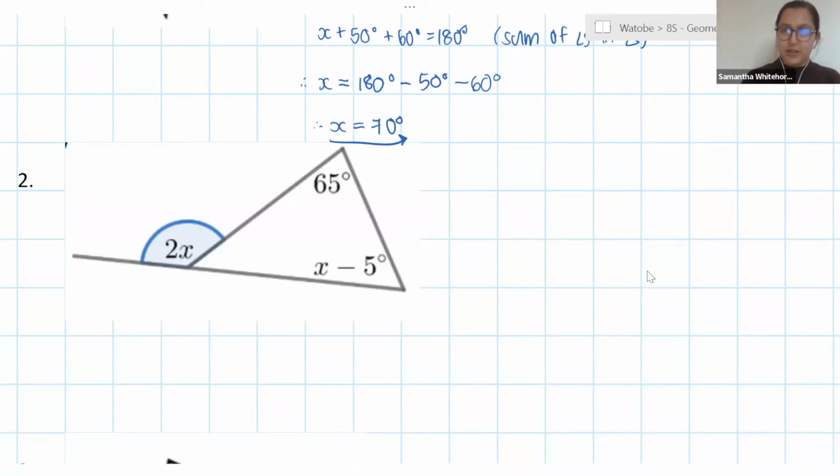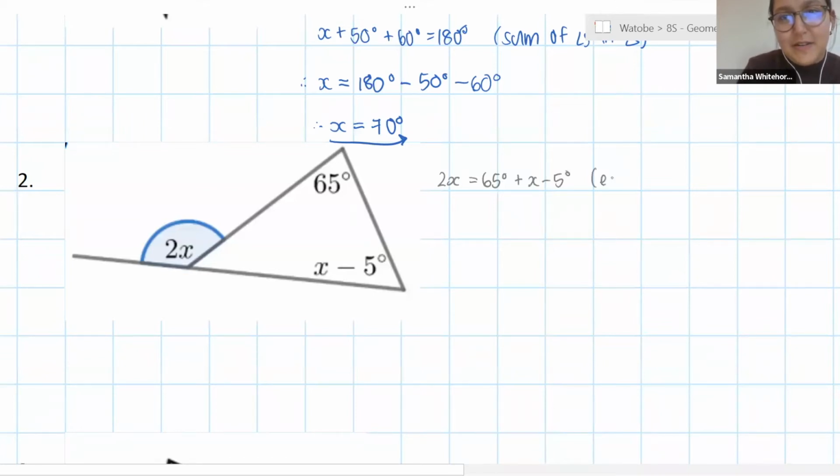Okay, should we have a look? Tabo wants to give it a try. Hello, Tabo. So it's 2x equals to 65 plus x minus 5. And my reason is external angles in a triangle. Excellent. Well done.